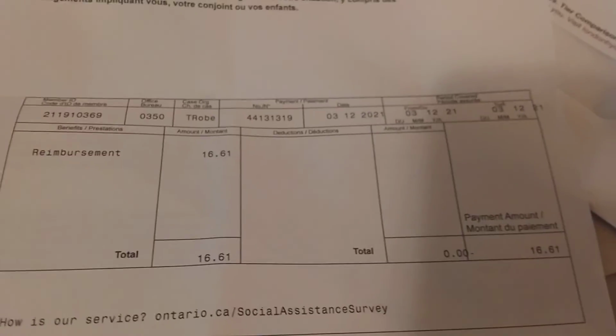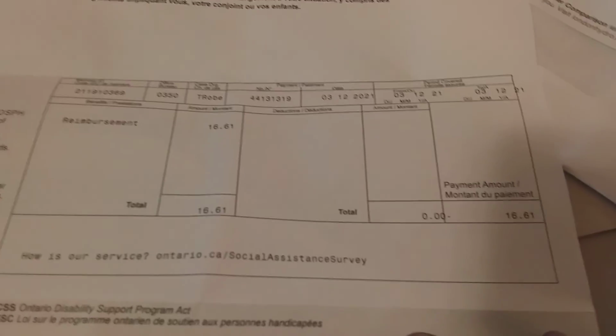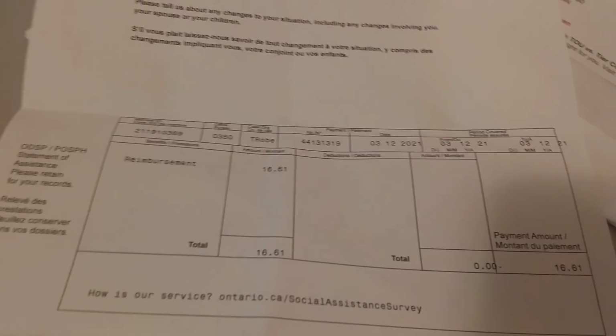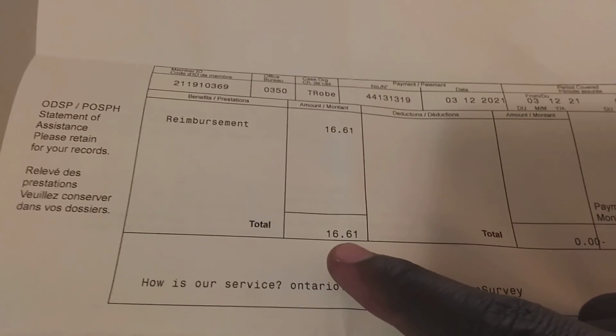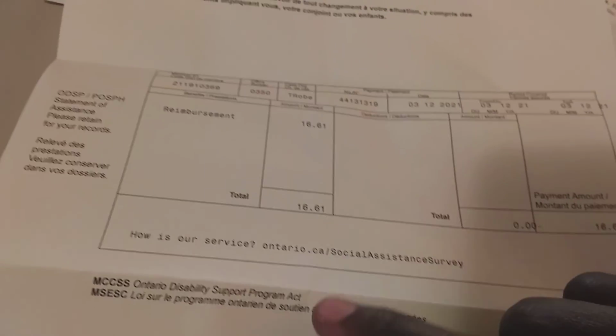And then let's see here. These are the papers, the summaries of the documents. We work with my case workers, and this is how they do the paper review on the programs we are earning per month. This is the complaint from last month, to check if they already paid me last month. Yes, they already paid me. I only owed back $16 last month. So they already paid me. That is the complaint they resolved.